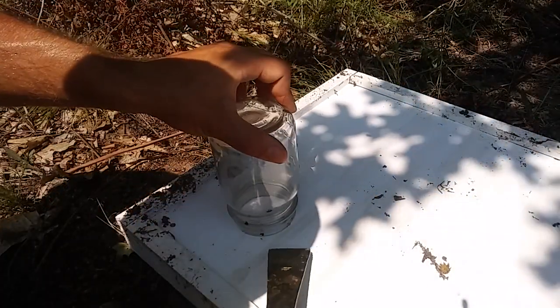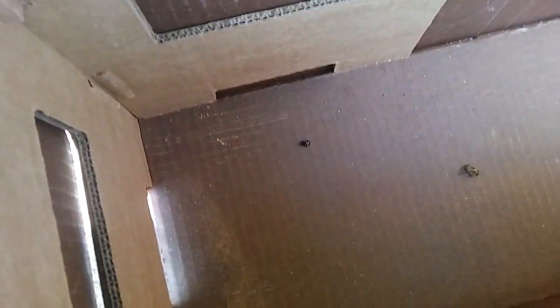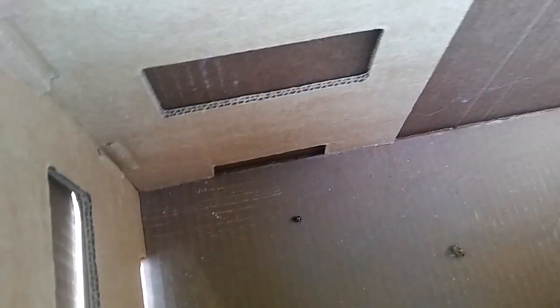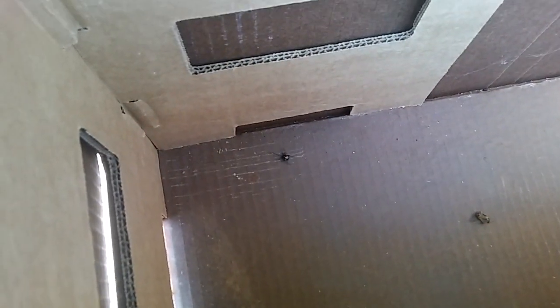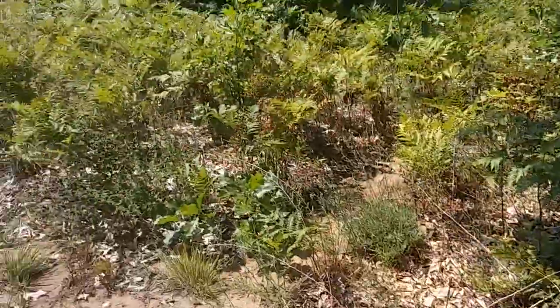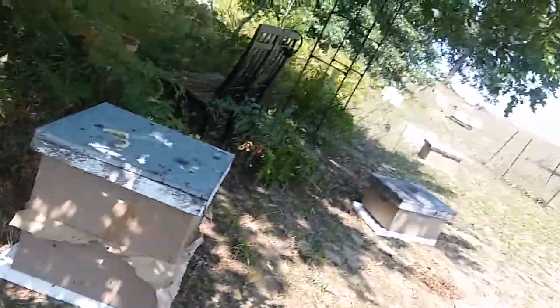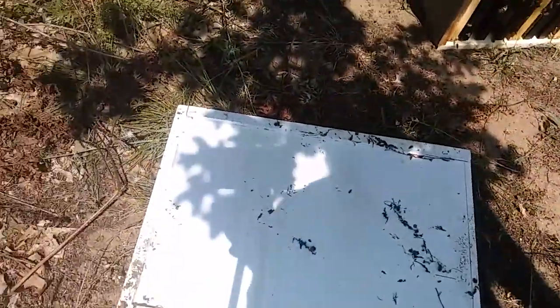Oh, I just hurt the other one. Dang it. She playing dead? I know I didn't hurt that one. Okay, I've got to keep this in the shade. I wonder how many more are around here. I don't think there's any more on the bottom of this one. Except for there is.